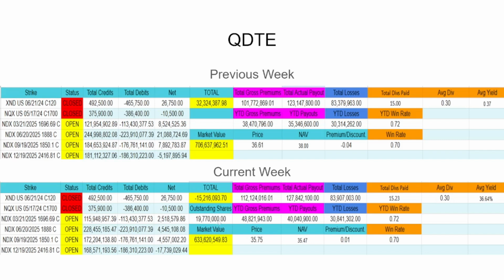All right. So your year-to-date gross premiums 48 million. That's as of today. All of this info is as of today. Year-to-date paid out is 40 million. Year-to-date loss is 30 million. So they're really only up 30 million. Or sorry, 10 million. Total dividends paid out is $15.23. Average dividends 30 cents. Average yield 36.64%. Win rate, this should be 72.